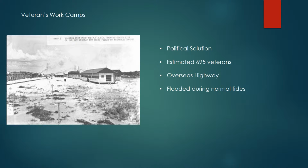As a solution to this political issue, FDR created a New Deal program where an estimated 695 veterans were housed in veteran camps in the Florida Keys to help create the Overseas Highway, which connected the Keys to the mainland of Florida. It's important to note that the camps were constructed of shoddy construction at best. The roofs were made out of canvas material, and several of them flooded during normal tidal periods.